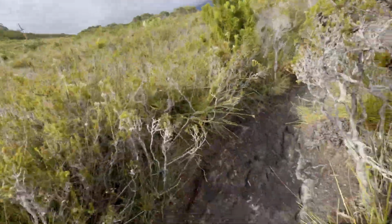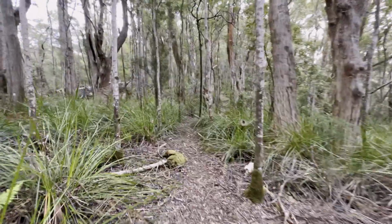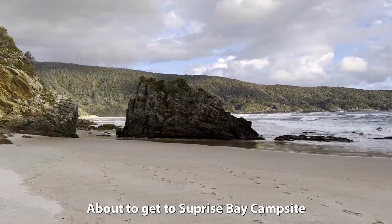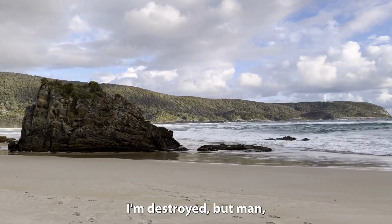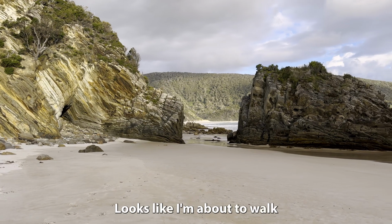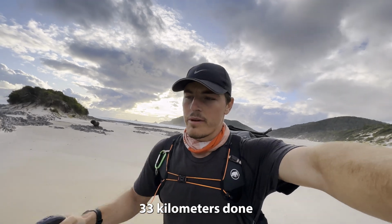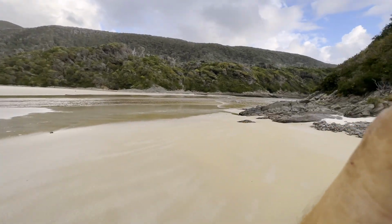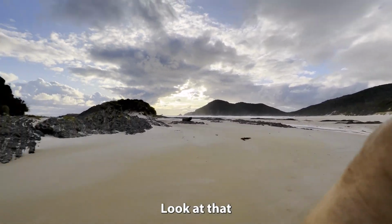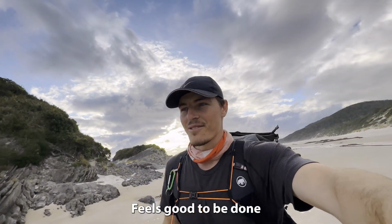So, speaking of mud, made it down to the final beach walk for my day. About to get to Surprise Bay campsite. I'm destroyed, but oh man, the sun is about to set and it's absolutely stunning out here. Looks like I'm about to walk through these big rocks. So cool. 33 kilometers done, and just got to walk across this little river that goes out into the ocean. Look at that. And my campsite is just up those stairs. Feels good to be done.